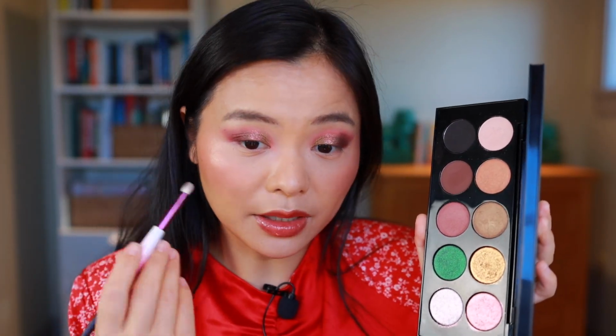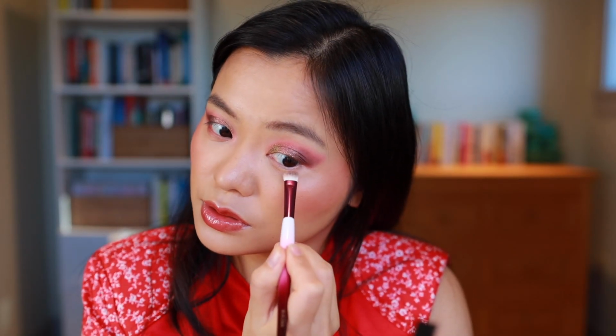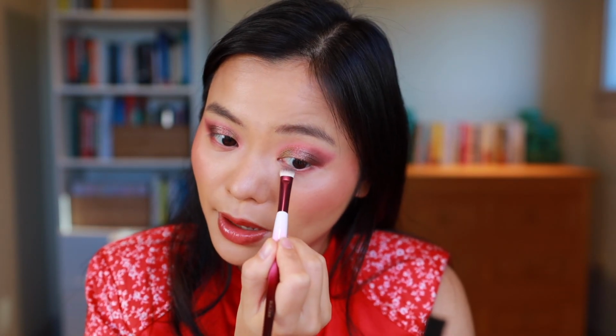Okay, so now we are going into Sublime. And let's see, what do I want to do here? I usually would go in with this glitter topper at this point because I love that. But I'm actually feeling the shimmers we have already on the lids. So maybe it's actually time to go in with some lower lash line work. So I'm going to go in with this shade over here and just sweep this all over the lower lash line. I think this is called Rose Dusk or something. It's one of those shades that ties together a lot of Pat McGrath looks given her love of roses.